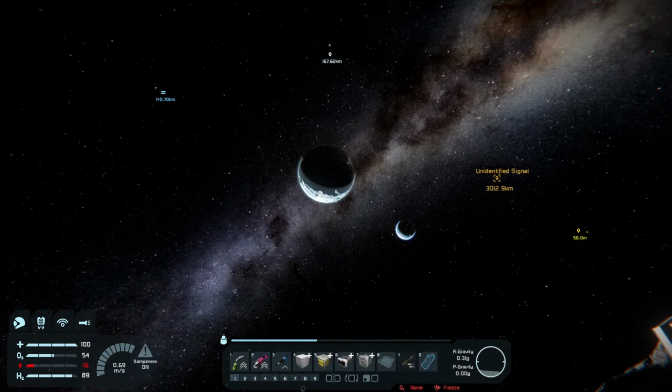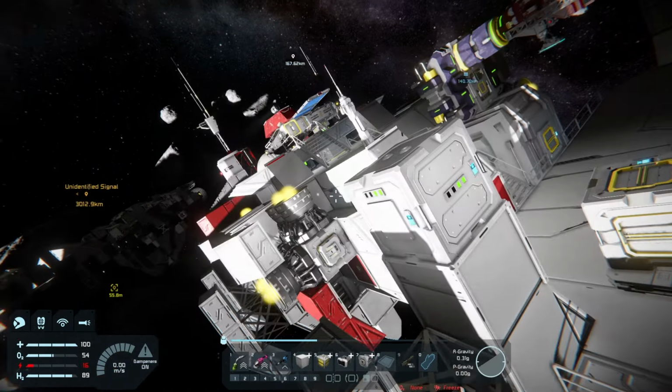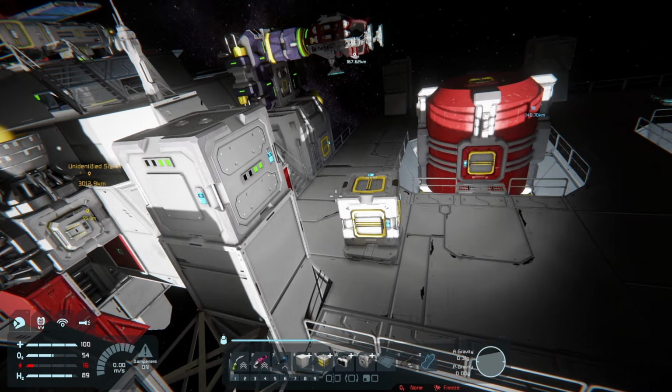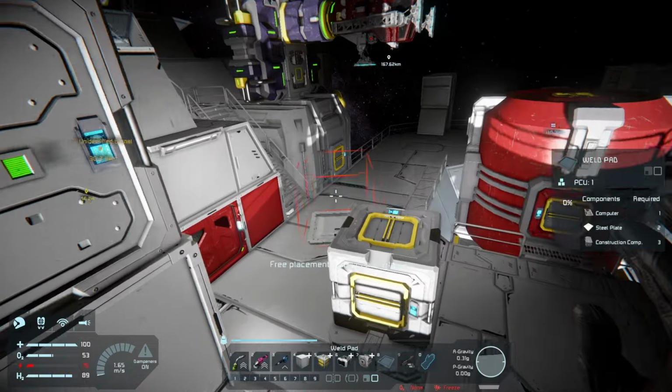I'll get into orbit by the trading outpost. So that's where I'm headed. But we don't need to see that at 100% record speed. So that's where I'll leave it today.